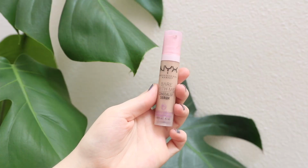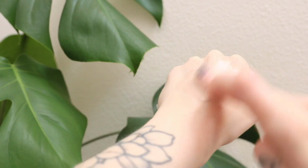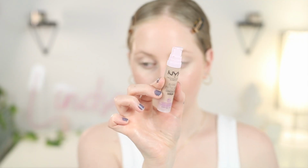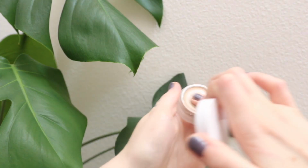Yet again, another social media hype fail. NYX Bare With Me Concealer Serum. The shade is off on me. It's another greasy, heavy, oily product. I so badly want to be the person who loves this concealer, but ever since I bought it, I have not reached for it because it kind of ruins my makeup every time. It creases up, it crunches up, it crusts off your face.